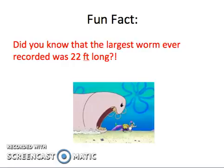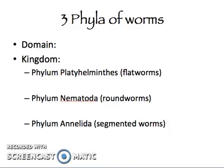All right. Now, worms fall under what domain? Hopefully you said Eukarya, and hopefully you recognize that worms are in the kingdom Animalia. There are 3 different phyla of worms. We have Platyhelminthes, which are commonly known as flatworms. We have Nematoda, which are commonly known as roundworms. And we have phylum Annelida, also known as segmented worms.